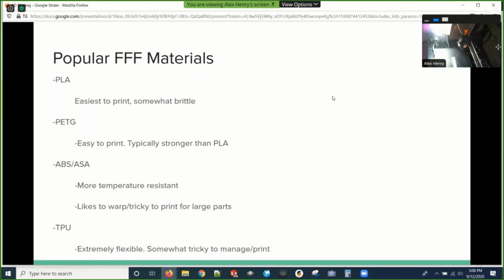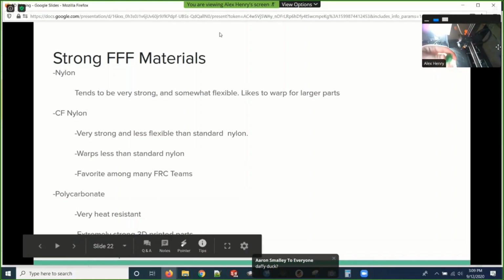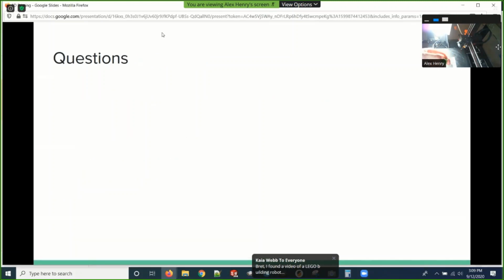Let's see. I thought I had a part around here somewhere. No. Anyways, yeah, it's like a rubber material. We also have strong materials. Here is, can you guys see the camera okay? Or can you showcase the camera, Kai? Not while you're sharing screen. Stop sharing.